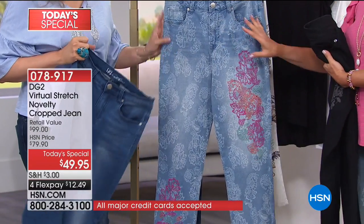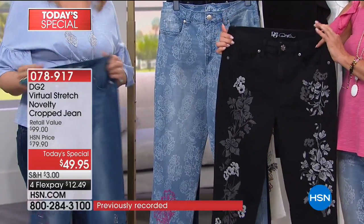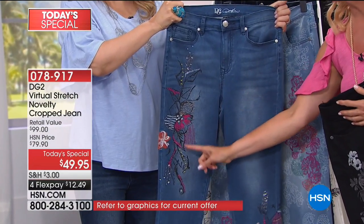I think this is fun. Mm, I think it's funky. I think it's really cool. I think this is more elegant. I think it's very pretty. I tell you what, I love your pair that you're holding. This is the mid-tone. Are those great? To me, it's very artistic.